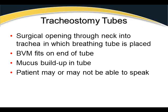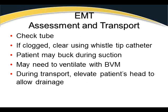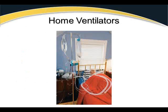So we talked about the tracheostomy tube again. The tracheostomy tube is that opening in the neck, which is the stoma, and then there's a tube that goes into that. That is what the bag or the ventilator hooks to. One of the big problems with trach tubes is they get a mucus buildup in there, and the patient may or may not be able to speak, like I said earlier. So if you've got a tube that's potentially clogged, you can use your whistle tip catheter and just suction right there where you can basically see. The patient may not like this. It usually causes them to have kind of a coughing spell. That's normal. Ventilation, of course. And if the patient's having issues, elevating their head can help with drainage and whatnot.